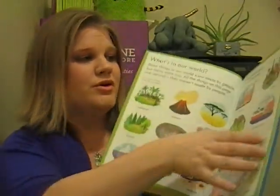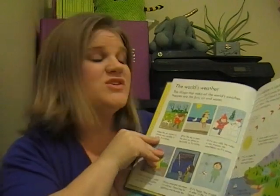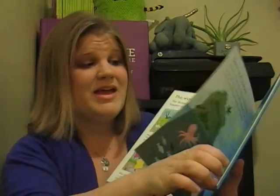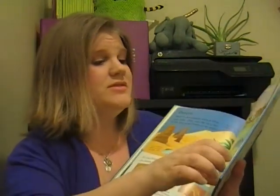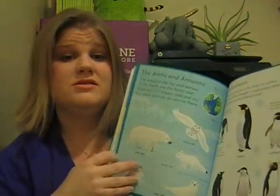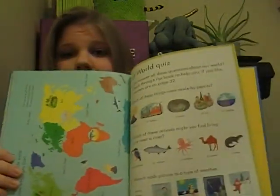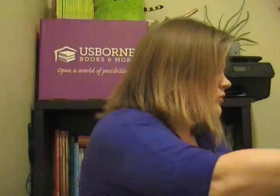So really you can talk about their place in the world, and it goes through what makes rain, the world's weather. It's just got great information. And then at the end, it has some fun little quizzes that they can do themselves. That helps them retain their information, and just a really great one. This would be an awesome book for homeschooling.